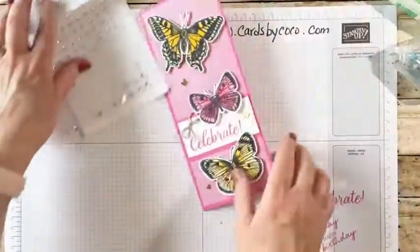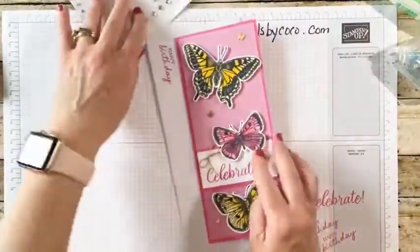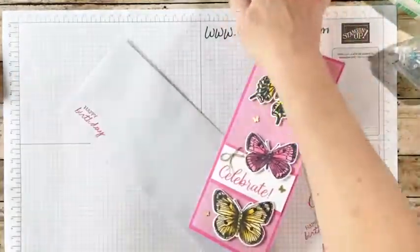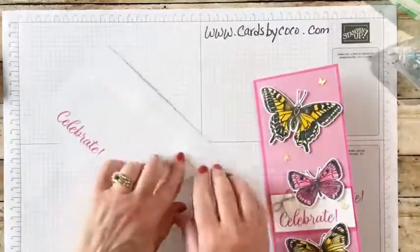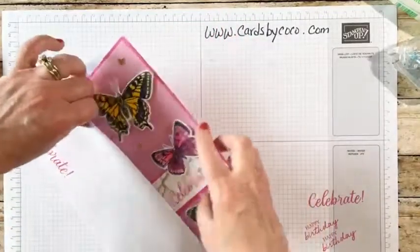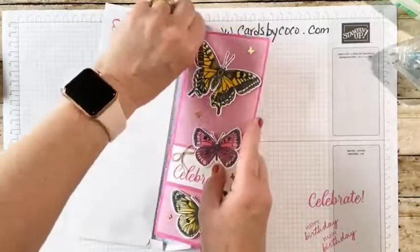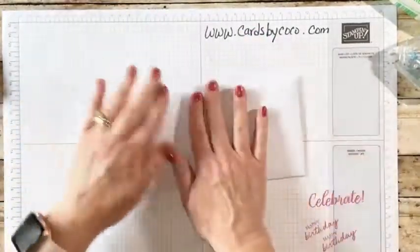How pretty is this card? And it's all ready to go with our envelope, our business envelope. And Stampin' Up does sell the nicer envelopes, again, in my box. But this has worked just great. Look at how well this fits. Just perfect. It's big enough that you can write a nice note in there. And so I was pretty excited. So my first Slimline card is done, and I think I am hooked, because look at how easy this is.